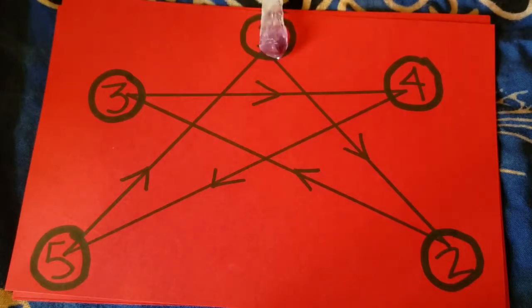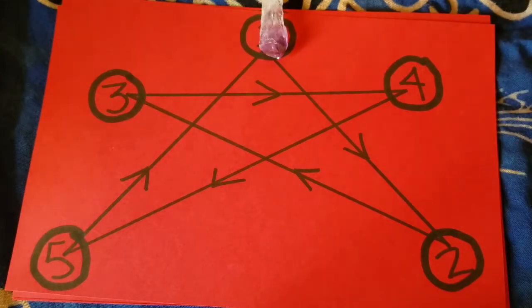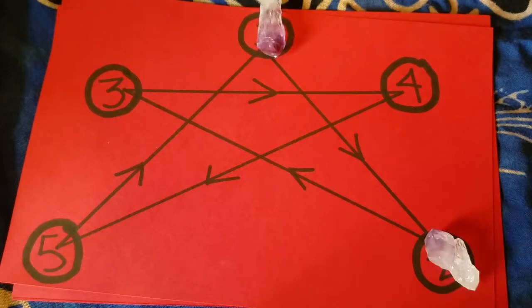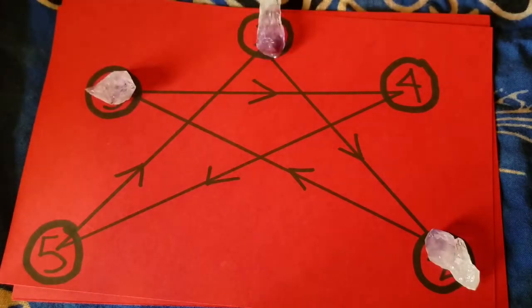Depending on whether you're trying to draw energy in or push energy out would designate which way the points should point. For this demonstration, I'm trying to draw energy in. I'm going to point the crystal points inward. Whereas if I were trying to push the energy out, I would point the crystals outward.